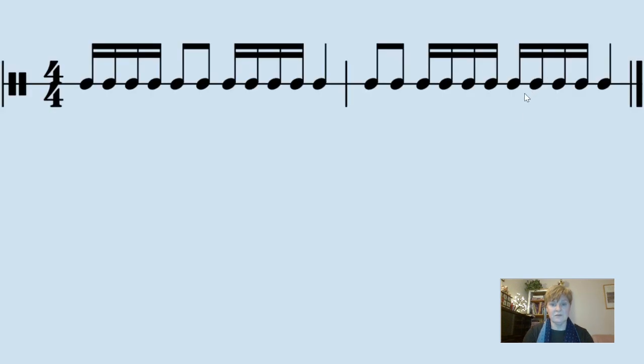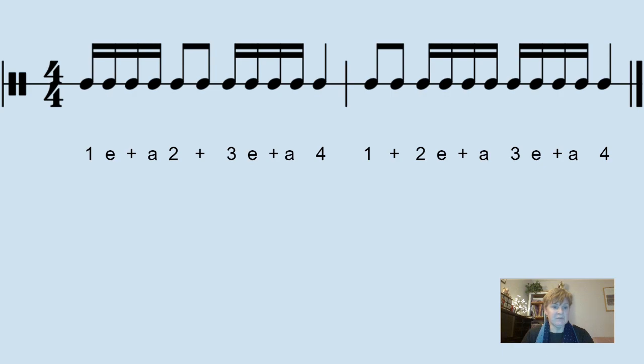So moving on to stage 2. So here we're starting to look at semi-quavers or 16th notes. Traditionally, you might have been asked to count these. Well, we do count one e and a as the easiest way, but you might have been asked to switch between counting your semi-quavers and counting your quavers and your crotchets. So one e and a, two and three e and a, four. One and two e and a, three e and a, four. Not the easiest to get to grips with.